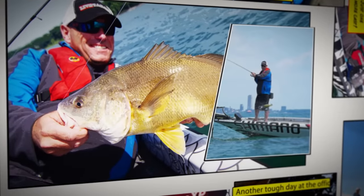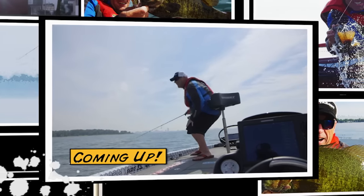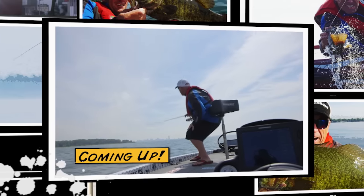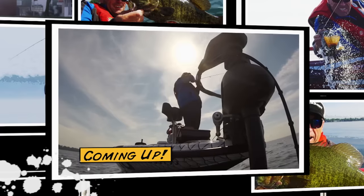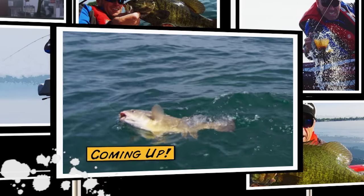This week on Facts of Fishing, Dave will try to crack the code to offshore smallmouth. Oh, it's a giant! Dude, that was a giant, giant fish. Oh, good one too. I don't think this is a bass, dude. No, this is not a bass. Oh goodness. Look at this thing. It's Snuffleupagus from Sesame Street.